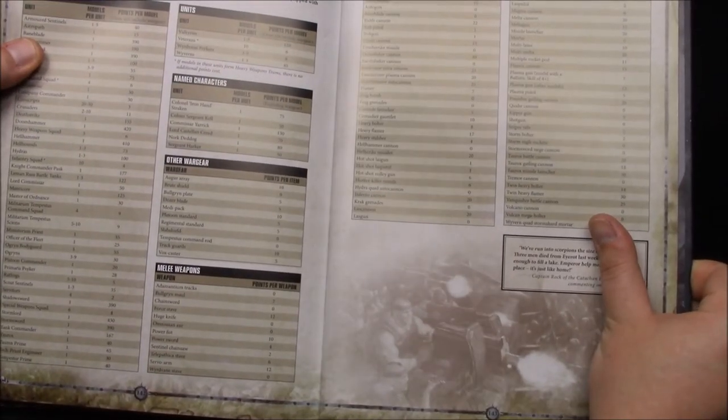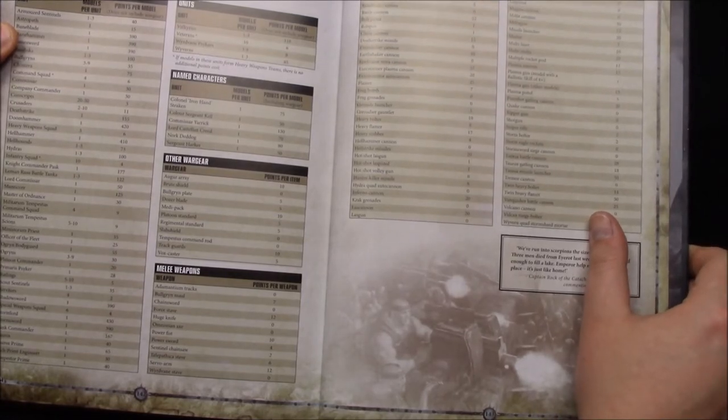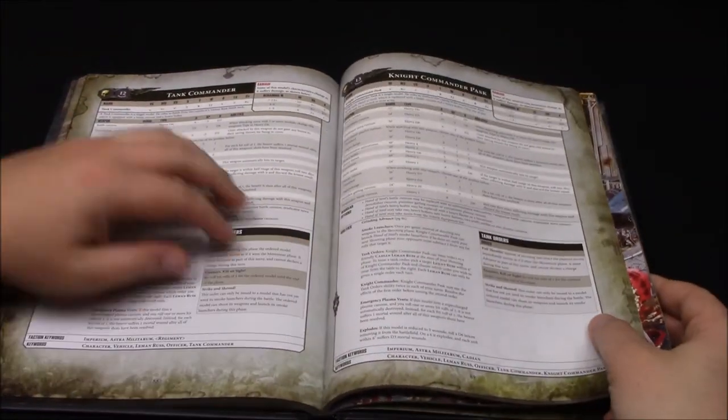And the points for a demolisher cannon is, where are you now? Demolisher cannon. Here we go. It is 40 points. It is expensive, but it's a very powerful cannon.